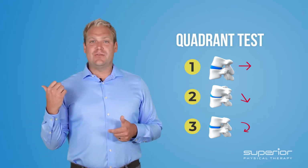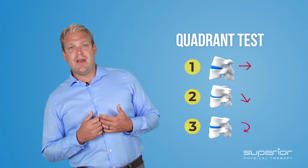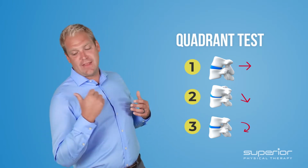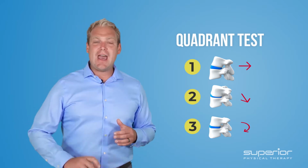Now, I can test the right side by doing the exact same thing. I can lean back, I can lean to the right, and I can also turn to the left. Again, that closes down the right side and makes the hole smaller. If I have any back pain or sciatic pain, remember, sciatic pain is the pain that travels down the back of your leg where there's numbness, tingling, and even sometimes feeling like the leg is getting weak. Those are all symptoms that would indicate a positive quadrant test.